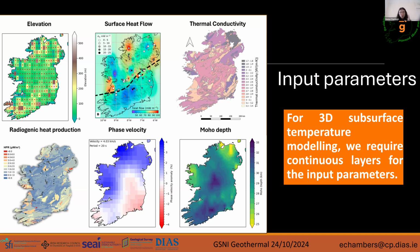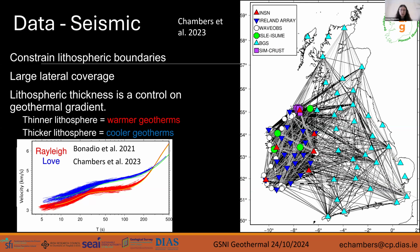So the main improvement on the previous temperature model was adding in this seismic data, these phase velocities, as these are what constrain our lithospheric boundaries. The reason that this was a good time to do this in Ireland is that we have large lateral coverage of seismic data at this present time.